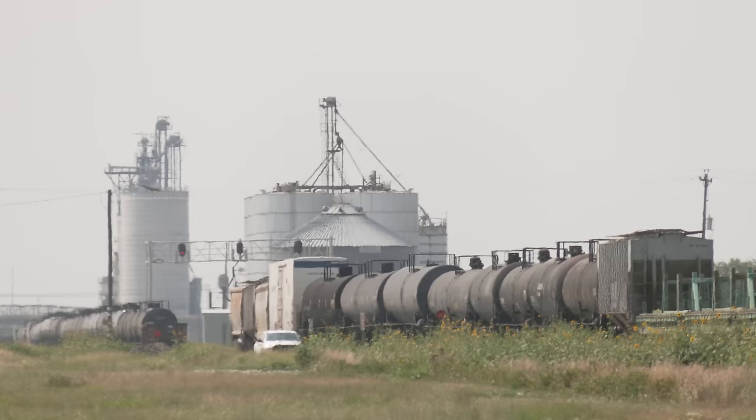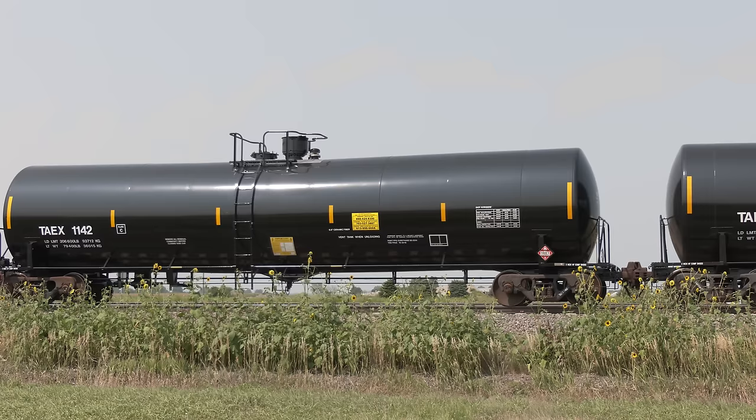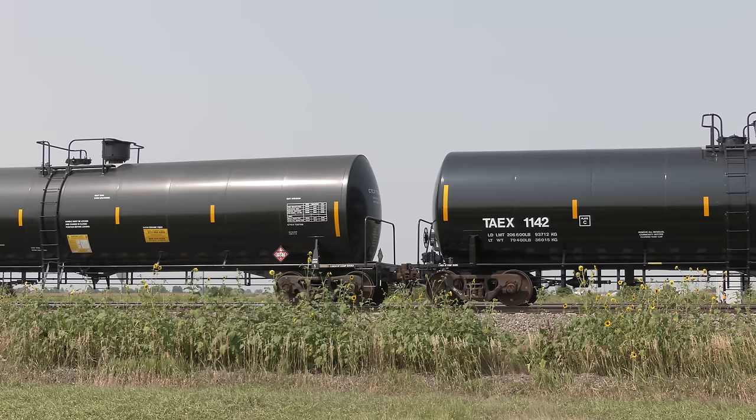A former Cornhusker energy plant in Lexington was purchased by Chief in 2016. The company also owns an ethanol plant in Hastings, Nebraska, and produces a combined 120 million gallons of fuel from the two plants each year. The placard 1987 indicates these cars contain ethanol.